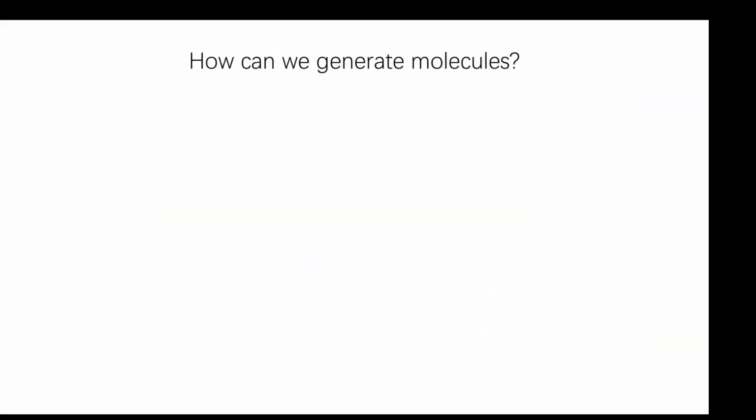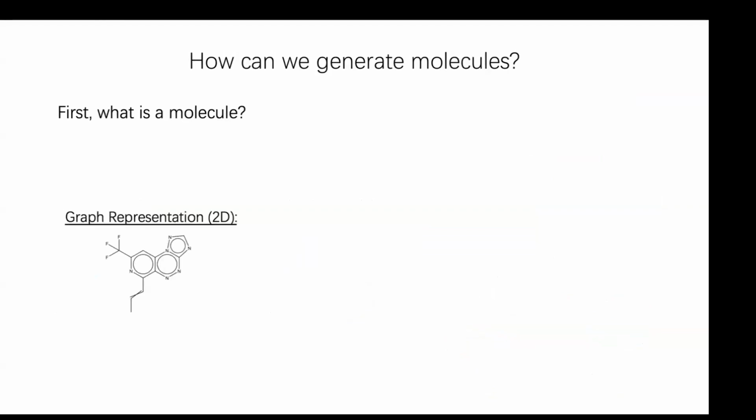Okay, so how can we generate molecules? Before we answer this question, we need to all agree on what a molecule is. We've already talked a little bit in this machine learning summer school about the different ways that we can represent molecules. And the way that we're going to generate them is going to depend on the way that we choose to represent them. So if I asked you to draw a picture of a molecule, the first way that you'd probably do it is by representing a molecule as a graph, right? Here, nodes are atoms and edges are bonds. And if you asked any high school or college chemistry student to just draw new examples of molecules, this would be the representation you'd likely start with.